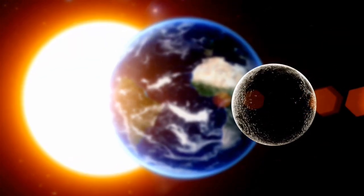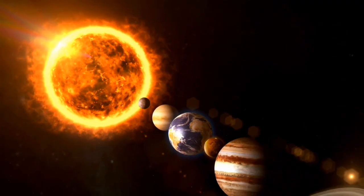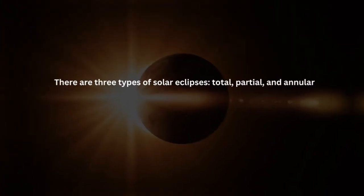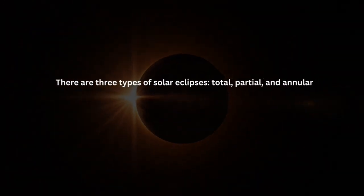Solar eclipses happen when the moon, in its orbit around Earth, aligns perfectly between our planet and the Sun. This alignment casts a shadow on Earth, temporarily blocking the Sun's light. There are three types of solar eclipses: total, partial, and annular.